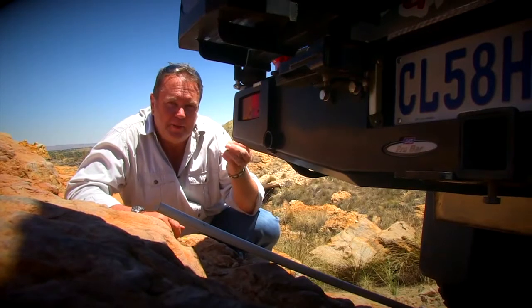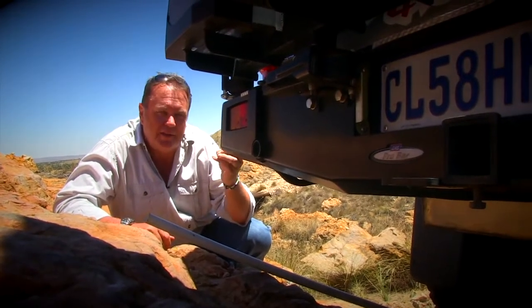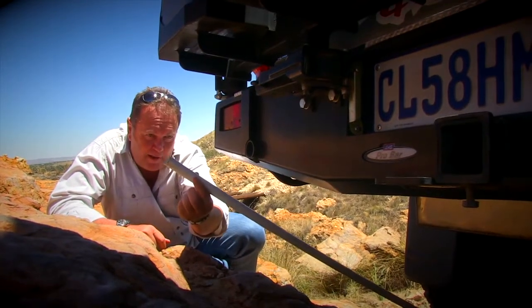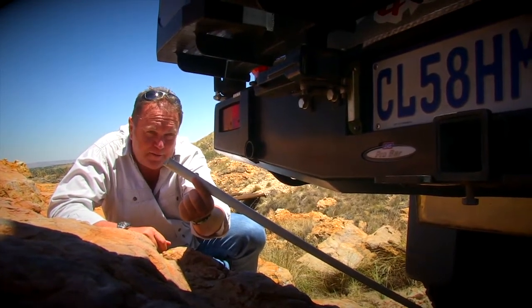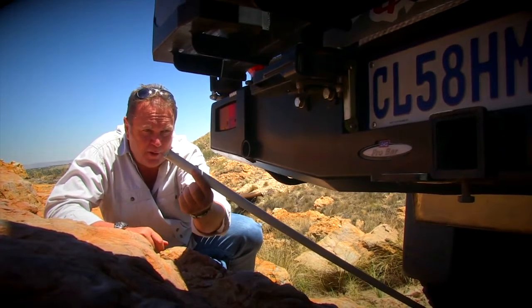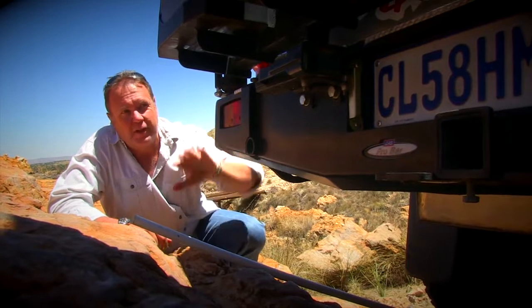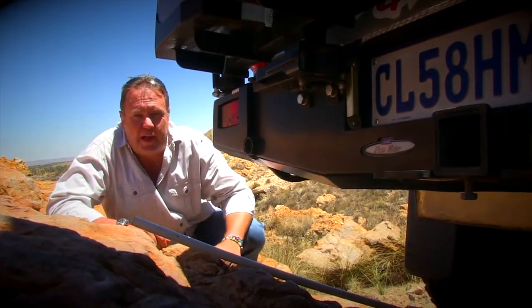Here we have a replacement rear bumper, and this is something that's exceptionally functional, besides the fact that it doesn't really impair your departure angle, and in actual fact probably enhances it because it's sitting a bit higher than it would normally be. Function: you can have a spare wheel carrier fitted to the back.